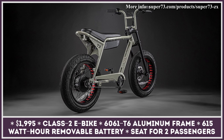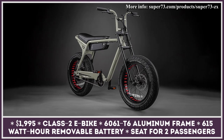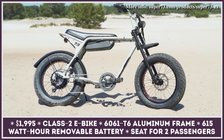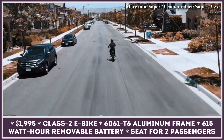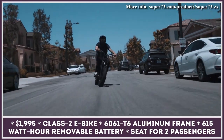Super 73 is an electric bicycle producer that has gotten popular for their moped-style models. The retro-like looks, comfortable seats, and great performance have made this manufacturer extremely popular among e-bike riders. Despite producing only premium e-bikes to date, they are now trying to capture a new segment of the market by introducing cheaper entry-level mopeds.